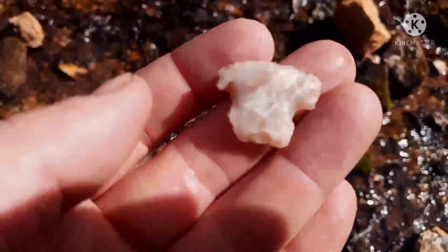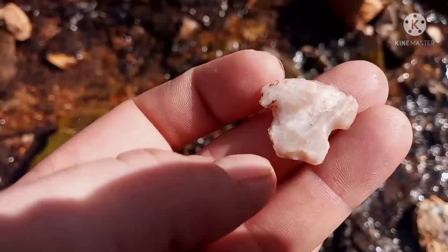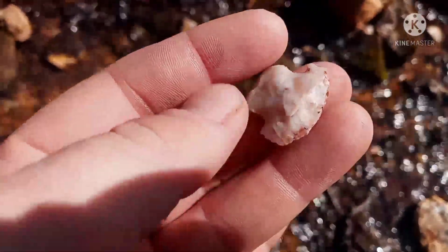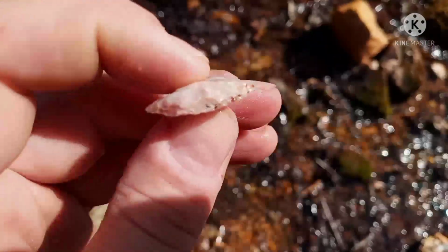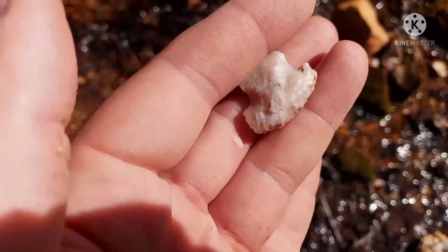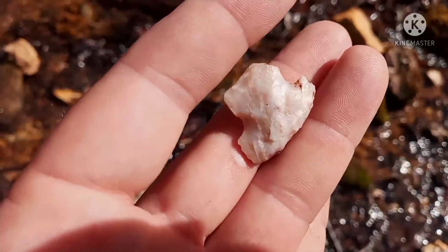These, they would have been a point at one time, but once it got resharpened so much or it broke, they would have still even utilized the broke base off of a point. They had resharpened this to a little hafted scraper. Well, it's another good find. At least it ain't completely broke off. That's still been utilized and reworked for a scraper, so that's good.